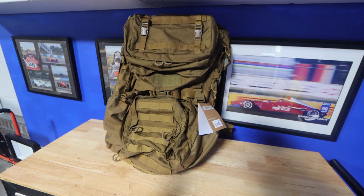Now this bag can go up higher when you're stacking stuff up, going up this way. So it actually goes up pretty high up. And that's another reason why this was a bag to get.